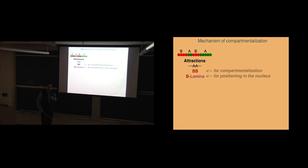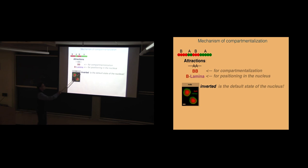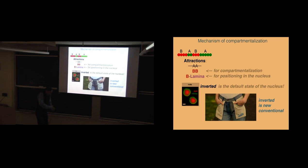And it actually makes little sense because it basically tells you that the inverted state is the default state of the nucleus. By default, it should be heterochromatin in the center and euchromatin, active chromatin, at the periphery. Somehow, nature prefers the other orientation. So it wants to invert this default state into what we know as the conventional nucleus. And we have no idea why nuclei are organized in this way. We just know that it's driven by heterochromatin. What is the molecule that mediates these BB interactions? What's the actual physics of this? It's still unknown, and there are many hypotheses about what this could be.